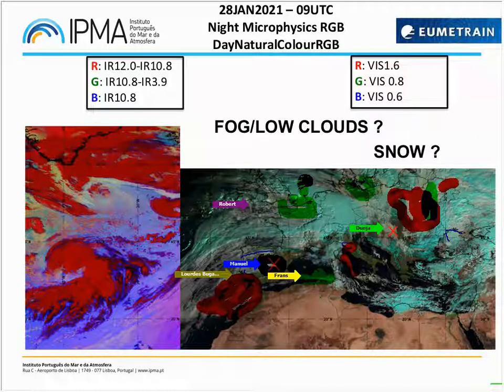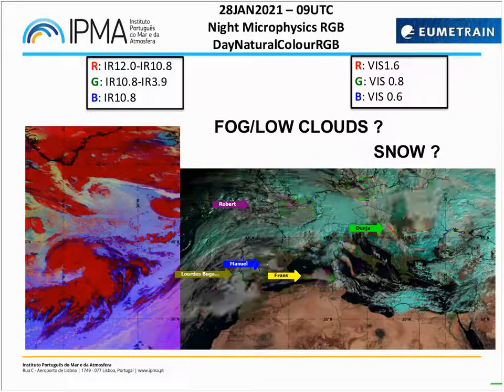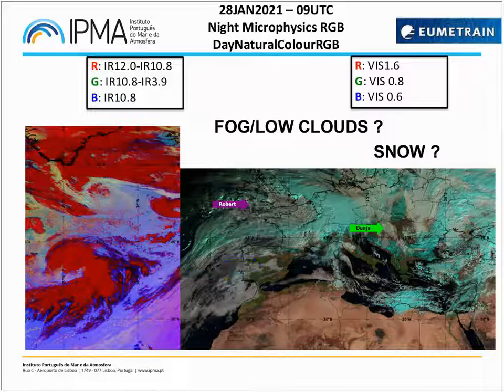Okay, I will clear all annotations, and I will now ask you if you can see some areas with snow on the ground.